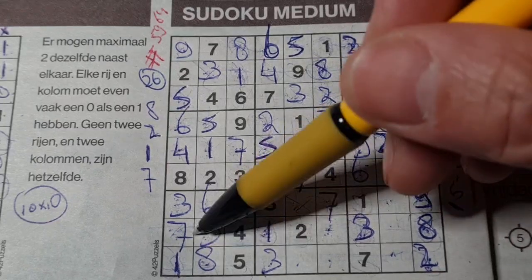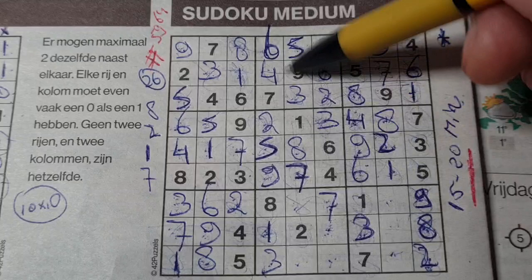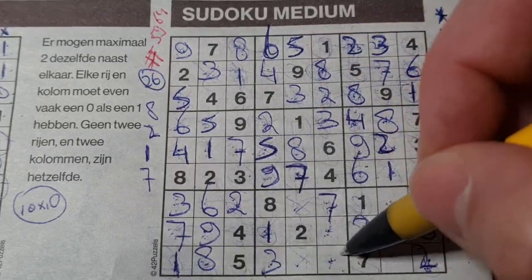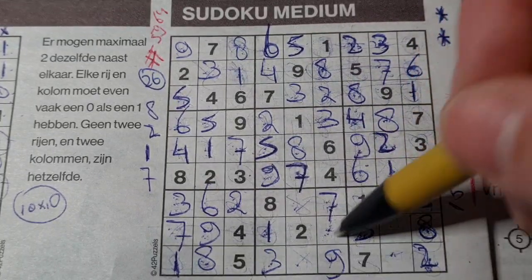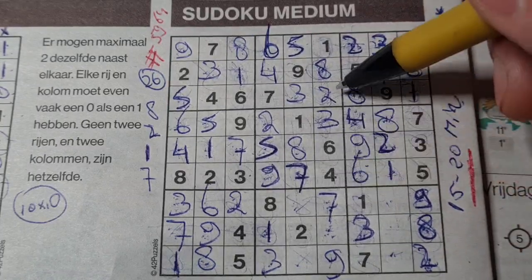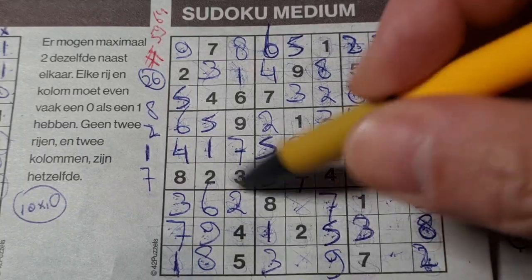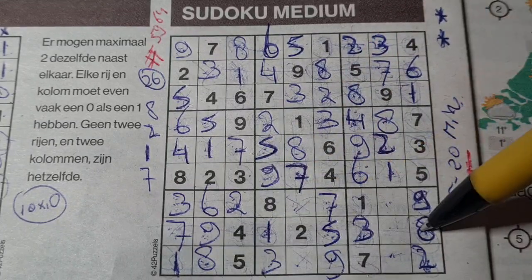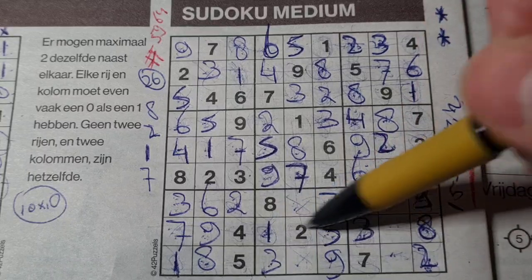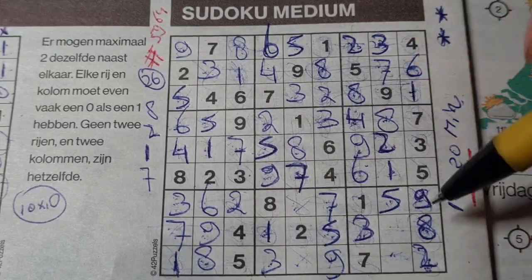9 in this row, 9 in the row below. So last row, the only 2 places left for the 9 should be here or there. We see a 9 in this column, no 9 there. 9 should be there. 1 box left in this column for number 1, the 2, 3, the 4. The 5 is missing. 5 in the last row, 5 in the row above. So that row, the only place left for the 5 should be there.